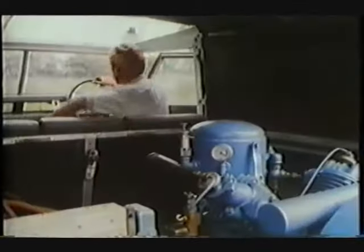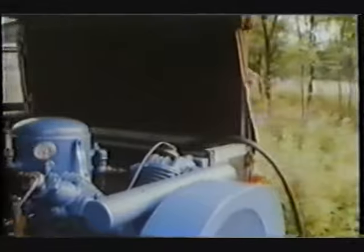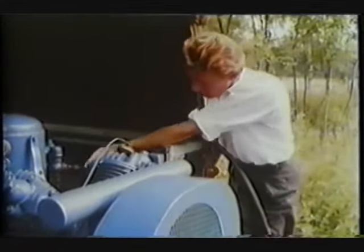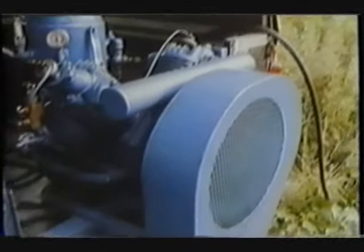Constantly building up the variety of its uses, the Land Rover engine here powers a tailboard-mounted compressor, producing 52 cubic feet of air a minute at 100 pounds pressure. Such a unit is particularly suitable for jobs which entail cutting hedges or small trees.